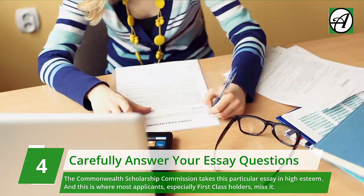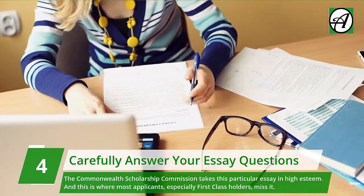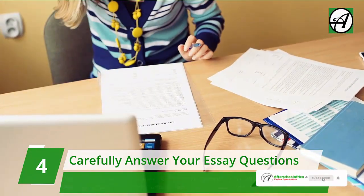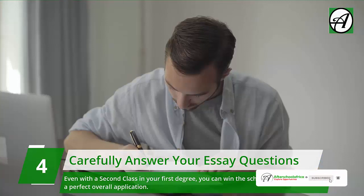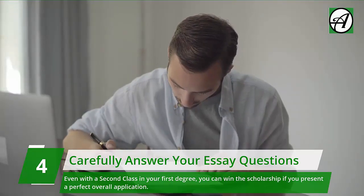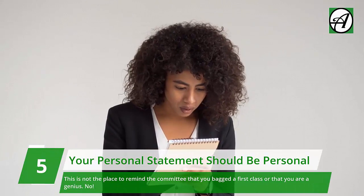The Commonwealth Scholarship Commission takes this particular essay in high esteem, and this is where most applicants, especially first-class holders, miss it. They wrongly believe that having a first class is the major ticket for getting the Commonwealth Scholarship. Even with a second class in your first degree, you can win the scholarship if you present a perfect overall application.